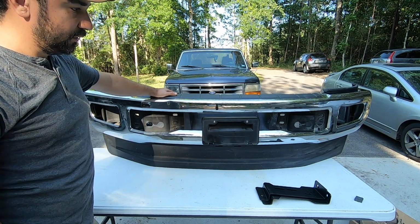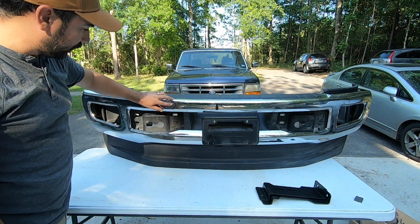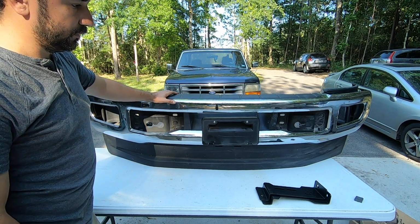I got this one off of Facebook Marketplace. Actually, he's in the OBS group also. $100, couldn't beat the price. It has one little ding right here. I don't know if you can see it on camera, but that's easily beat out if I want to get that done up.